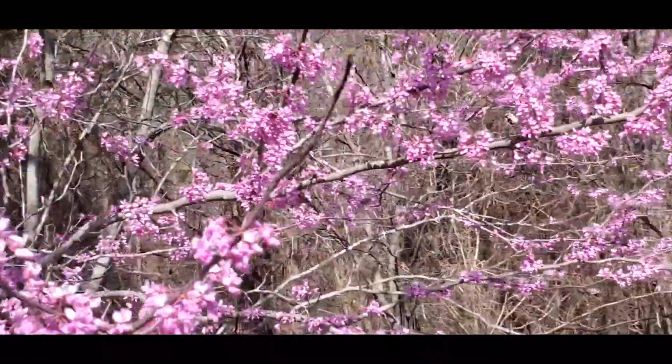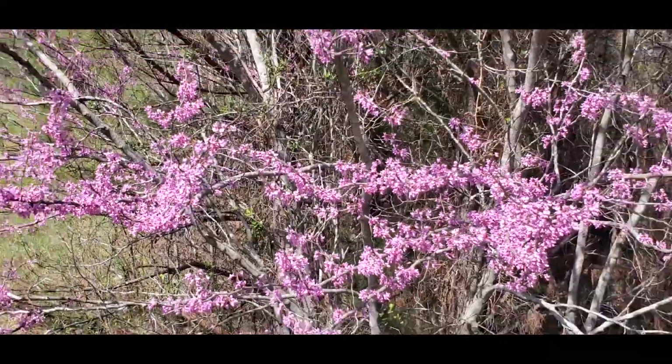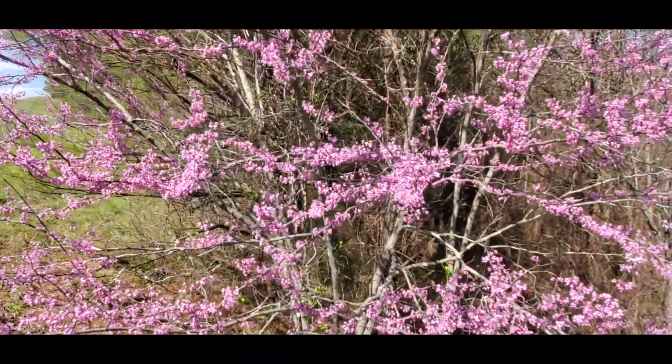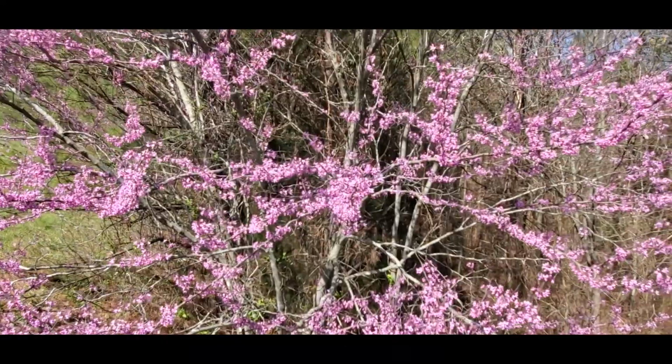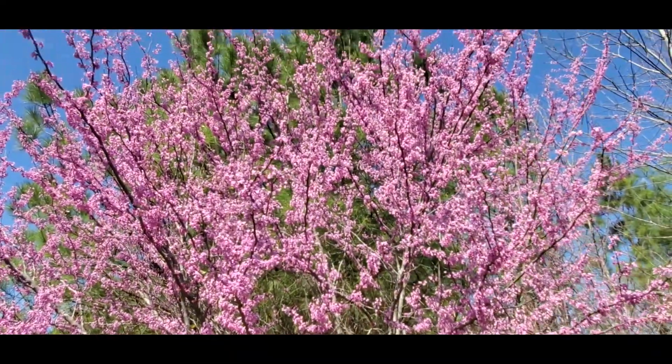This tree is absolutely beautiful. It's easy to identify. It blooms here just before the trees really start to green up good. So I can spot these a mile away. Beautiful tree.